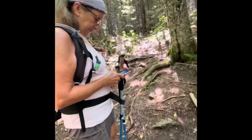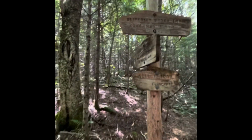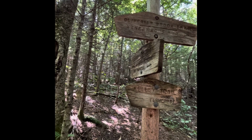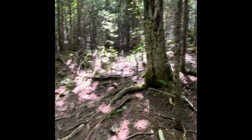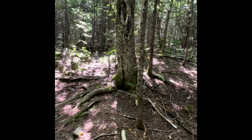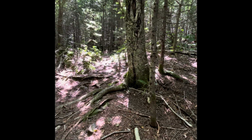All right, so we're back to the intersection here with Kelly Trail, and we're gonna take. I don't know what we were taking. Well, you know what? I think it's that four-way junction. We got to go that way. I think we'll take a look on All Trails to get to Old Mast Road. Old Mast Road. Yeah. We'll check the map when we.